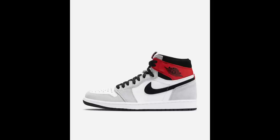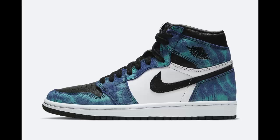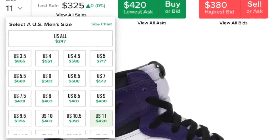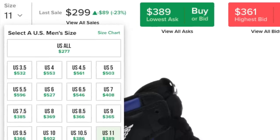A lot of Jordan 1s this year have not really proven to be good holds. For example, the smoke gray ones, the tie-dye ones. But when you look at some of the more simple, clean colorways, for example, the court purples, the royal toes, these type of colorways have performed really well on the resale market. So it really is a very picky market right now. You can say things like, oh, all Jordan 1s are good investments, all Dunks are good investments. It really, really does depend on the shoe and how much hype that particular shoe is.